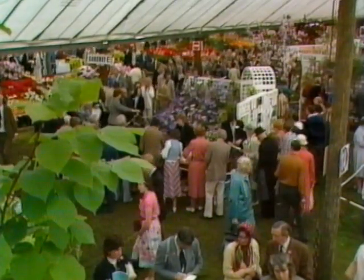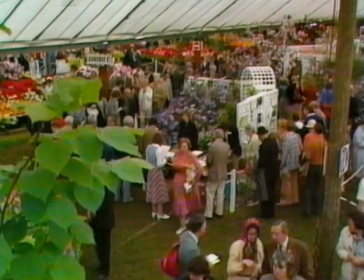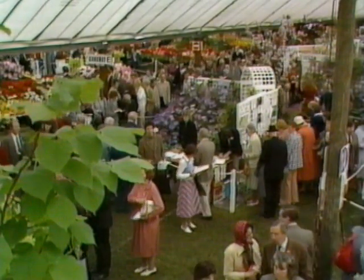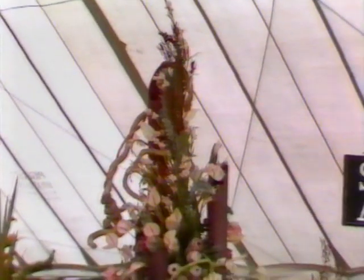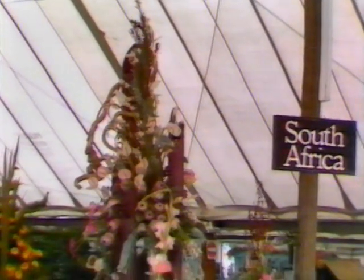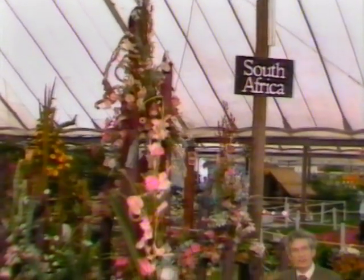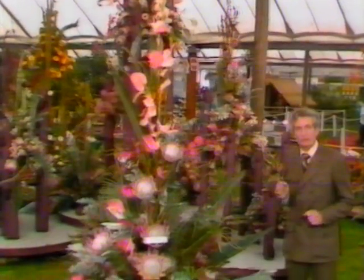There's always a strong contingent of international exhibits, although this year the Dutch are busy with their Floriade in Amsterdam and they're not here. But last year's international winners were the South Africans, and their stand is even bigger and stronger than ever. They have a team of five English arrangers, each one working in a separate area of the stand because they wanted balance and good colour mixing right the way through the stand.